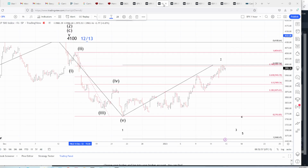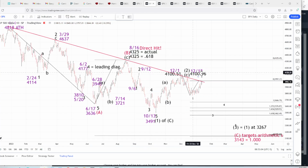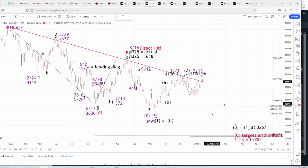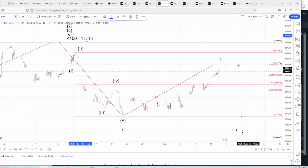Okay, that's the daily. We can get into the hourly here. Here's from that 4100 high on the 13th. That's back there, 4100 high. Okay, you can see we've got a 1, 2, 3, 4, 5 for 1, a 2 right up at the 786. And again, that is touching that resistance line drawn from the all-time high, which has caught 1, 2, 3, 4 tops now. We'll see if that holds. I'm going to look for something to come down from here. I don't know if we have that on a smaller scale, but we'll get into that on the ES.